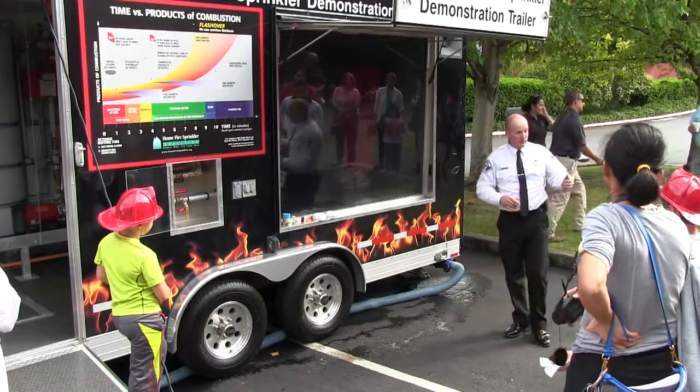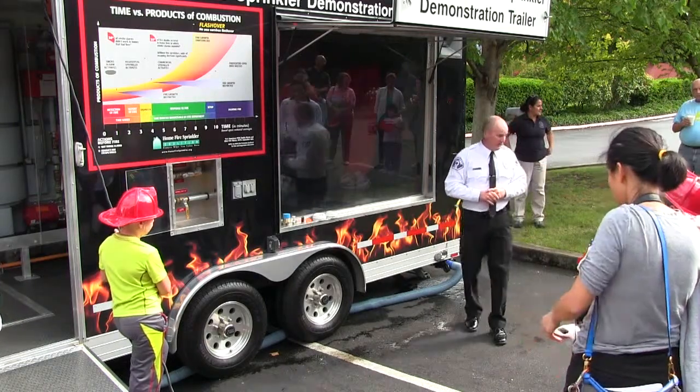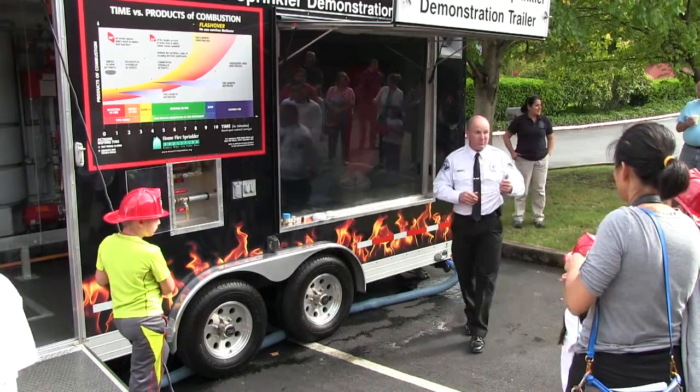We need to have a plan, and that's why we're talking about having a home fire escape plan. Two ways out of every living space. If we can't go out the door, we go out the window. We've got to know how to do it. We've got to practice it.